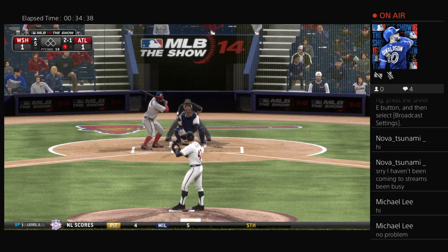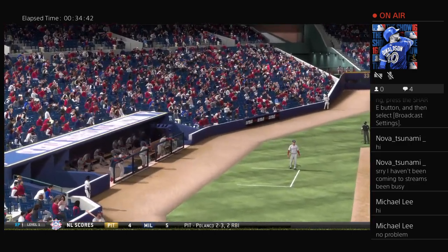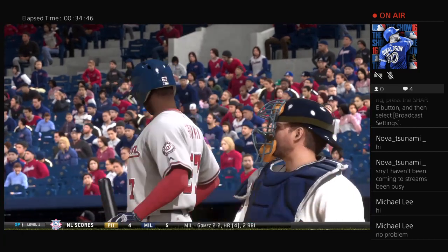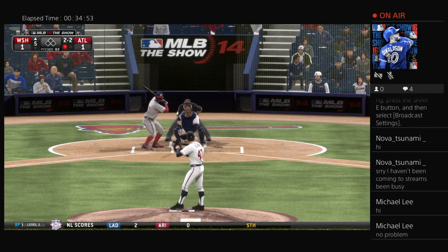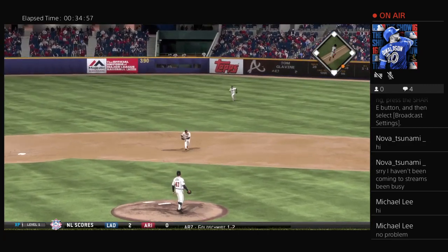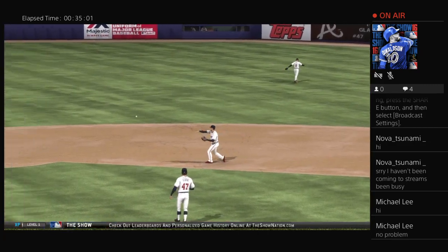Now the pitch. Here's a swing and a ground ball, but this will wind up a foul ball. 2-2. Now a ball softly hit over to the right of the mound. On to Freeman at first, and there are 2 away now.